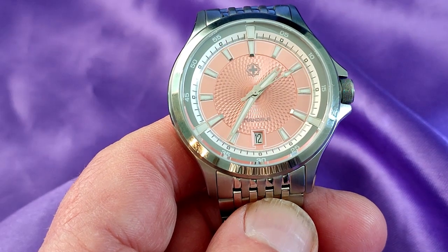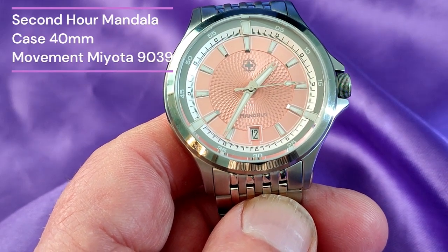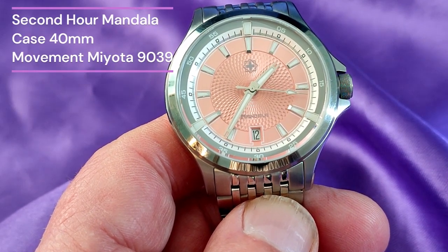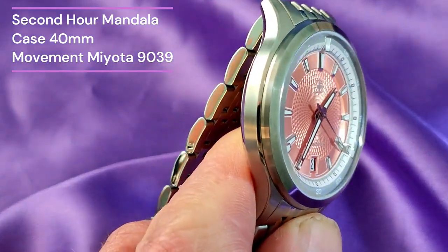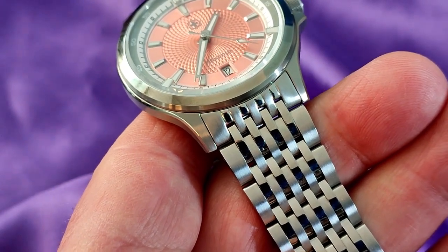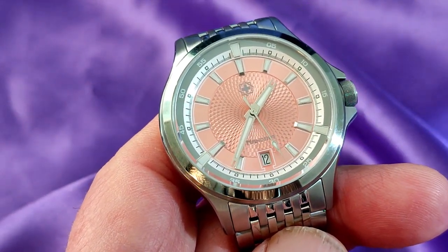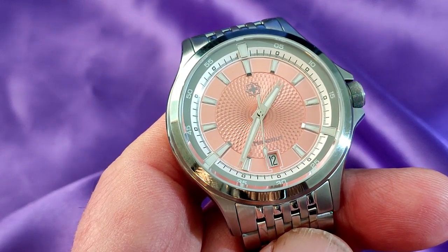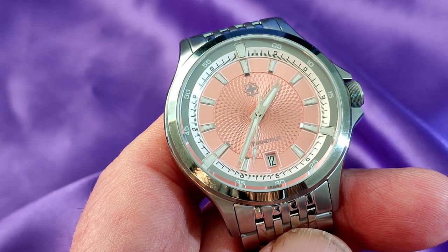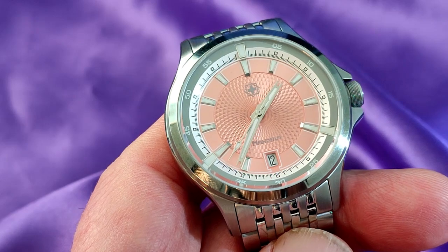The Second Hour Mandala, another watch I can't imagine ever selling. Second Hour, an Australian based microbrand, and the quality and finish of this watch is something to behold. Now I simply love the case and the bracelet, which by the way have some anti-scratch treatment applied. This is a salmon dial version, but it does come in several different colours, and I believe there's now a second edition of this watch. Now whilst this is a 40mm watch, it actually wears more like a 38.